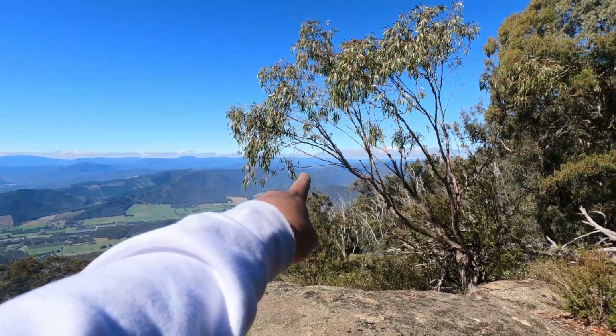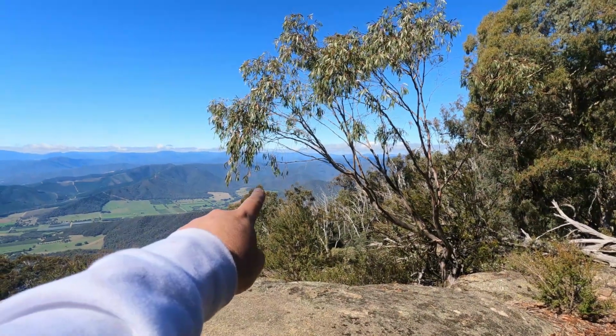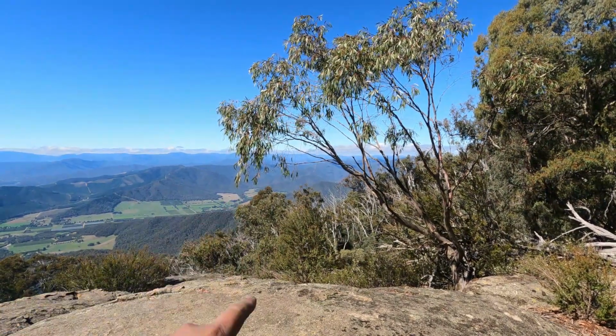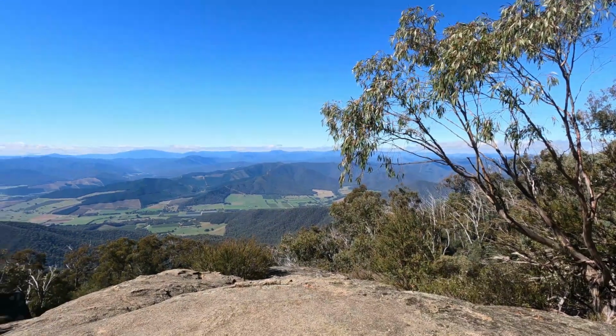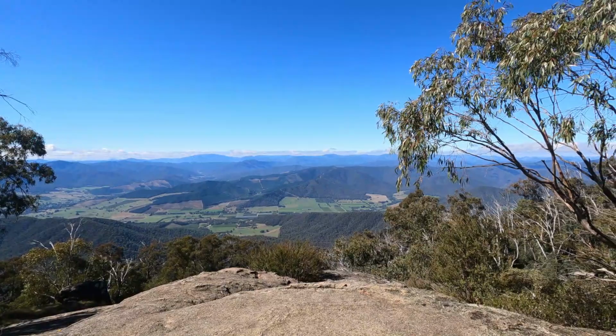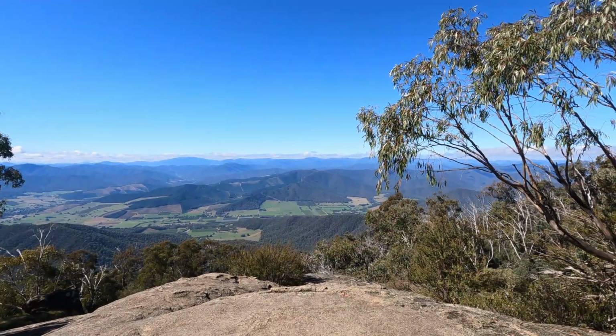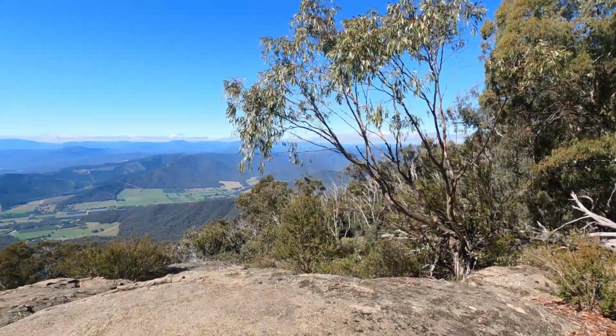There's a plane going through, if you can pick it up on the video there. He's just above the cloud, not just above the mountain. That's a tiny plane. Might be an eyeful to start off the Victorian High Country, guys.